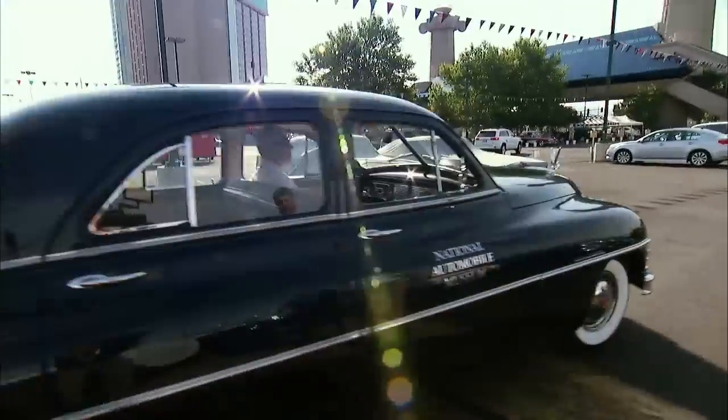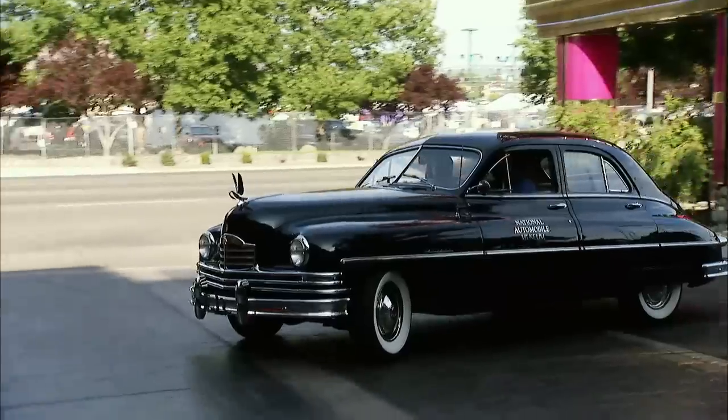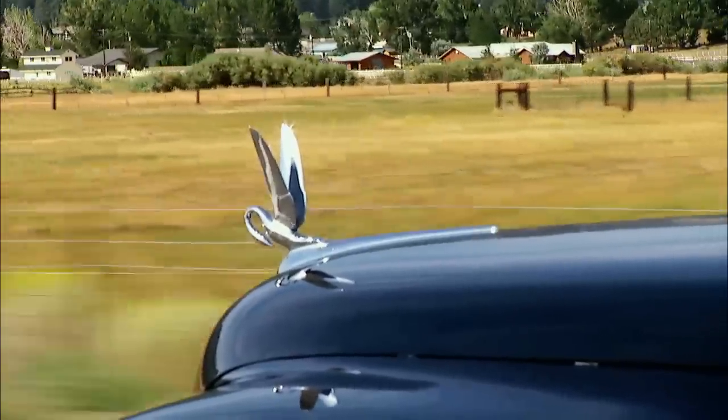Well, if we're going on tour, we need a dream ride to do it in, and here it is, a 1950 Packard sedan from the National Automobile Museum collection.